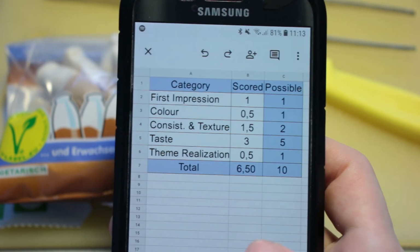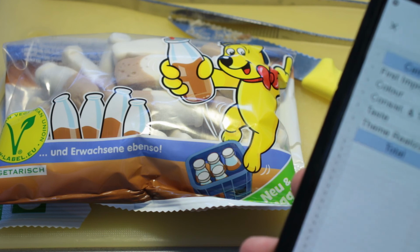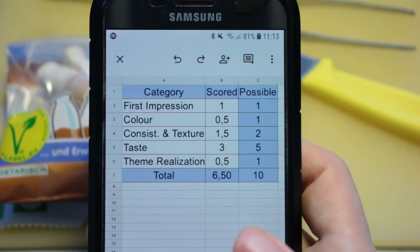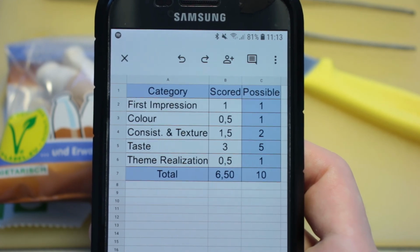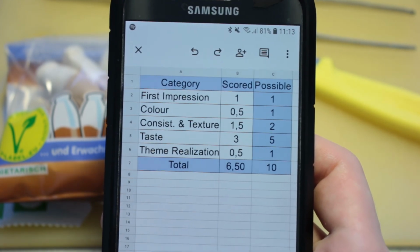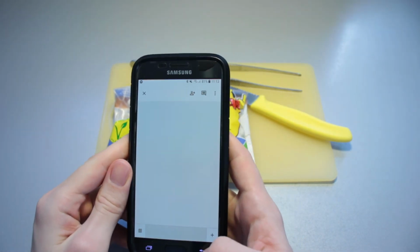Thematisation-wise, I don't think they've done too bad of a job. I just think that gummy bears and cocoa, that just don't mix in this way. So half a point out of 1 available point. 6.5 is therefore the final rating for the Haribo Hey Kakao soft sugar candy.